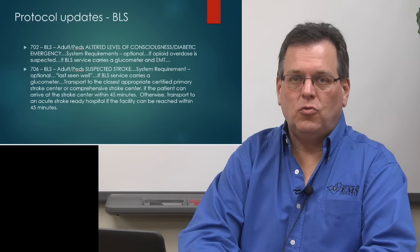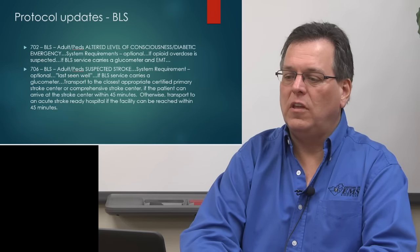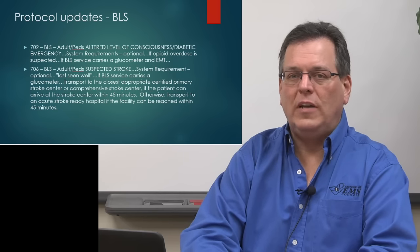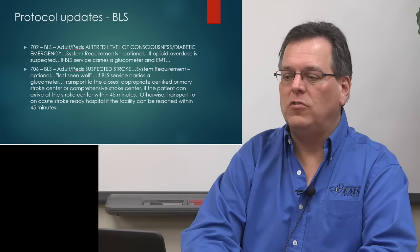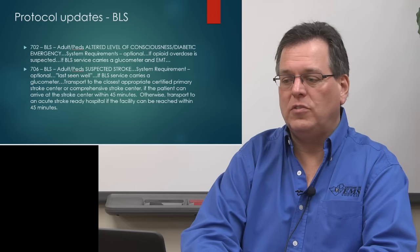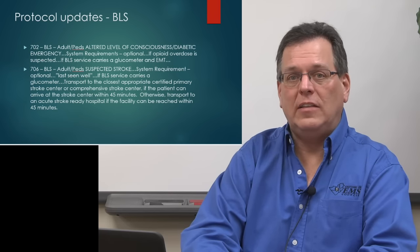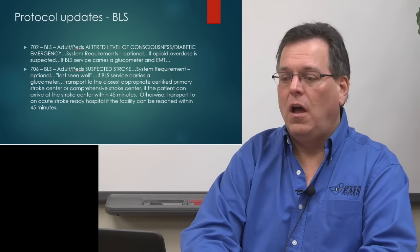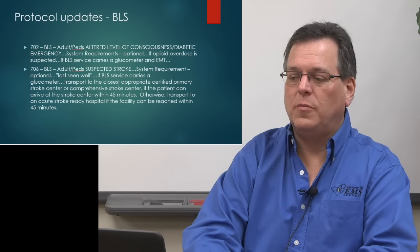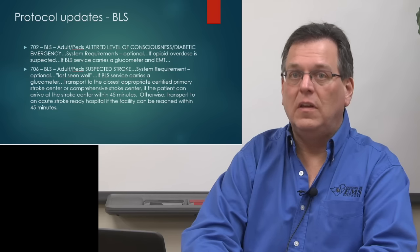Also within the suspected stroke protocol is verbiage for the use of the glucometer, and also gets back to the transport of that patient, and it refers to transport to the closest appropriate certified primary stroke center or comprehensive stroke center, if the patient can arrive at that center within 45 minutes, otherwise transport to an acute stroke ready hospital if that facility can be reached within 45 minutes.